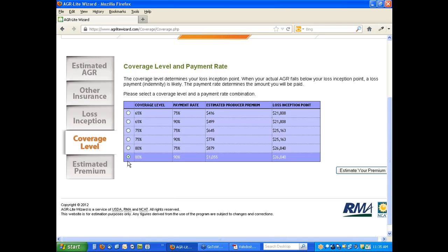Now I'm going to choose the highest rate. And remember I said you can have effective coverage of 72%, and this kind of explains where that comes from. Basically what this says is I'm going to cover 80% of that adjusted gross revenue. That's what I'm going to get coverage for. But if I actually have a loss, it's only going to pay me 90% of the loss. So if you multiply 80 times 90, that's how you get your 72%, and that would be 72% of the average gross revenue that would be paid if you had a total wipeout, if you had zero revenue for that year. That's what you would get paid.